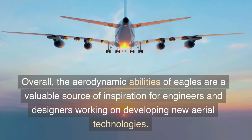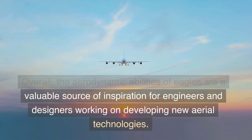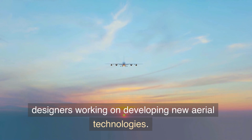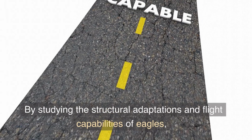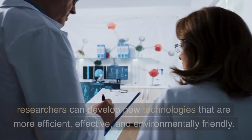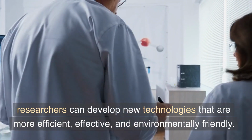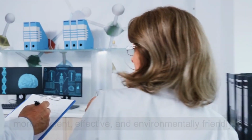Overall, the aerodynamic abilities of eagles are a valuable source of inspiration for engineers and designers working on developing new aerial technologies. By studying the structural adaptations and flight capabilities of eagles, researchers can develop new technologies that are more efficient, effective, and environmentally friendly.